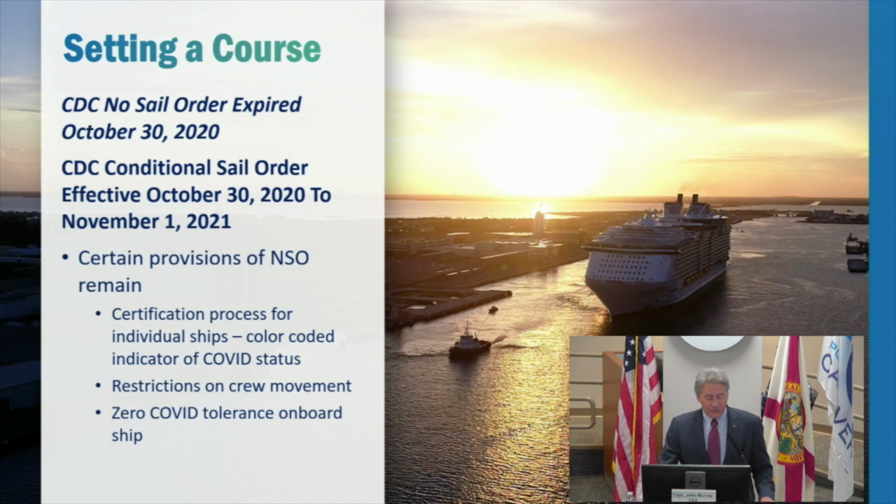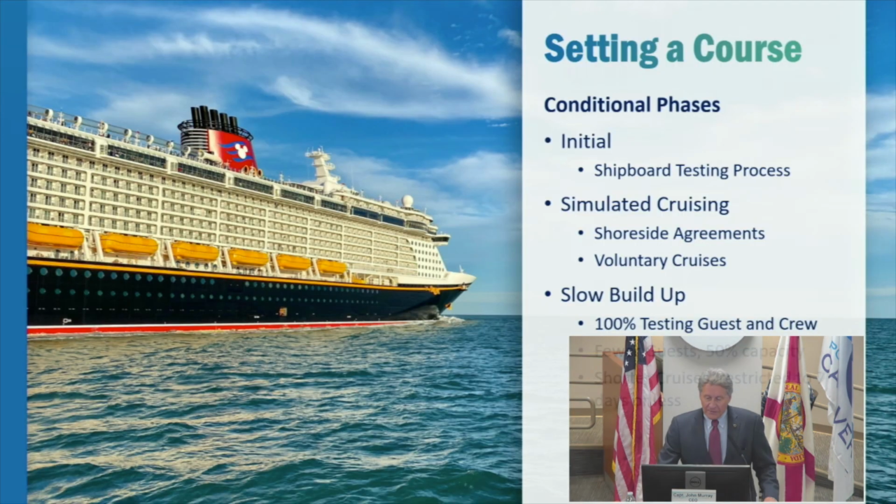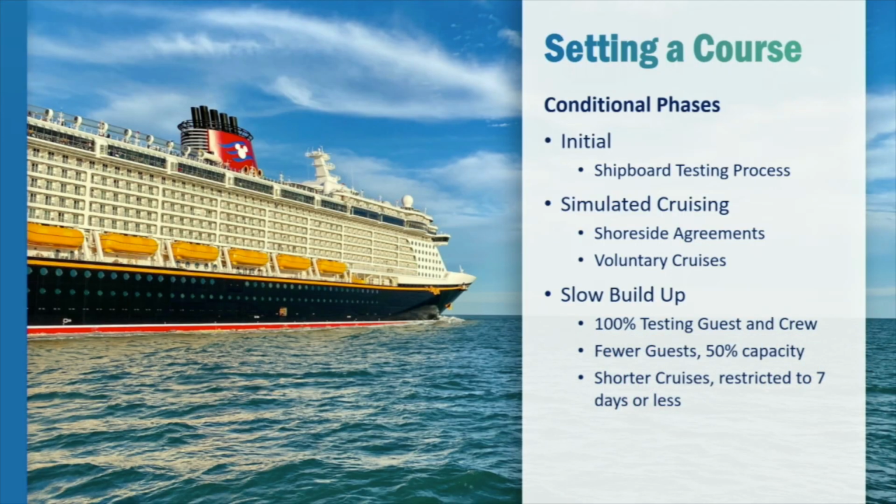Another aspect of when cruising gets restarted, it's zero COVID tolerance on board the ship. So the CDC protocols are going to be very, very rigid on what happens if there is a case on board, and that goes back into that color-coded scheme. The other part about setting the course for the future with the conditional phases, the initial one is going to be shipboard testing process. All ships will have testing facilities on board. We've learned a lot about this as we go along, but they will be required to do PCR testing. Passengers will be tested before they get on the ship. They'll be tested when they get off the ship. Crew members will be tested before they get on. Sometimes in some phases, there's multiple testing before people can get on the ship. It's going to be very, very strict. It's going to be tightly managed.